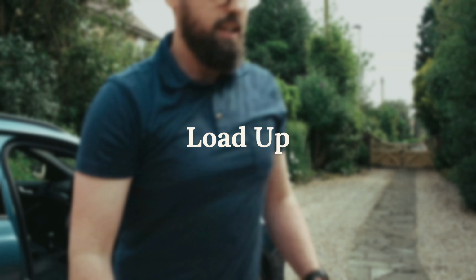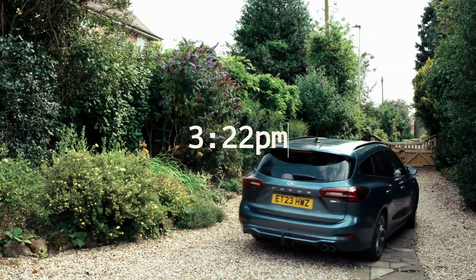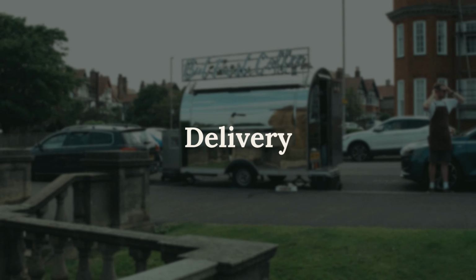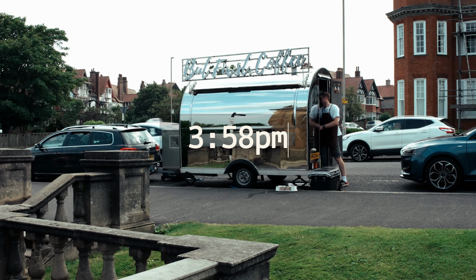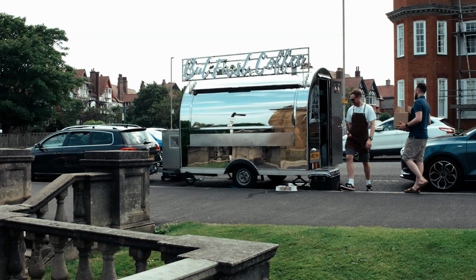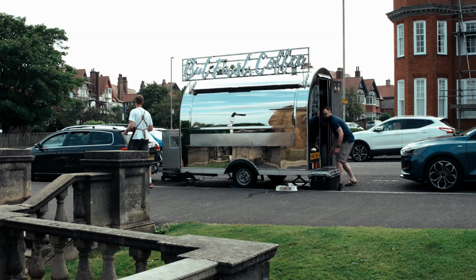We'll load them up into the car and pick up the son from football camp. It's about 3:20 here. Off we go. Apologies for the laundry. And then we'll make our deliveries. I caught the last one here about 4 p.m. This is to a wonderful business in Scarborough, the Clock Tower, right at the top of the hill overlooking the ocean. So an amazing place if you ever visit.